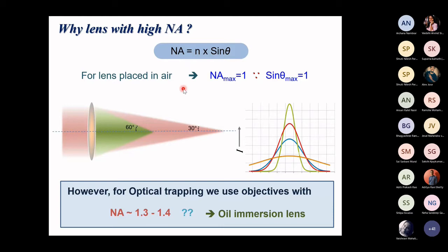But remember that I said it because for a lens placed in air, the refractive index n of air is 1. But if I can choose to put this lens in any medium where n is higher, for example oil, I can easily get a numerical aperture of more than 1. So that is what we do. An oil immersion lens is the lens which is used for that. So these lenses have high numerical aperture.